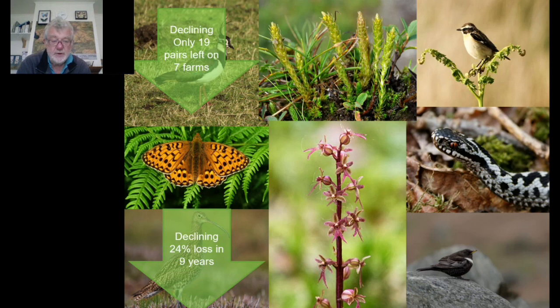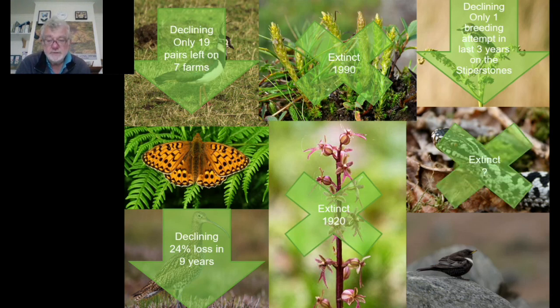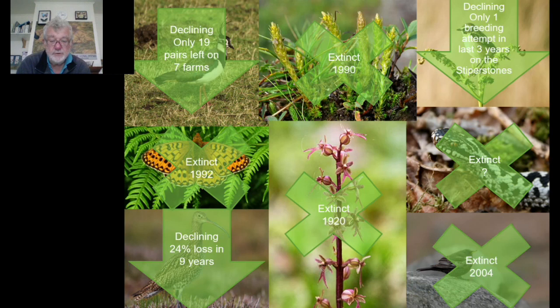Curlew, 24% loss in 9 years. A bit more about that in a minute. Wheatear, I mentioned to you, has now declined to the point that it's only really found on Stiperstones, I think, on Long Mynd. I think there might be one pair on Stiperstones. This club moss disappeared in 1990. Lesser twayblade disappeared in 1920. Adder, well, should be a common animal around here, but no records in recent decades. And pearl-bordered fritillary, now extinct, and ring ouzel, extinct in 2004. For a variety of reasons.